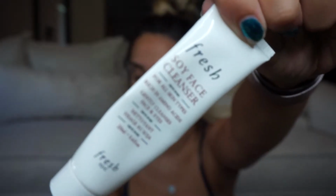So I give the NYX Big and Loud Lash Primer a 1. This product was just such a disappointment. It made me so unhappy. I had such high hopes, and very rarely do I dislike a product so much that I won't even finish it. That never happens to me. I always ride it through just in case, and not this one.